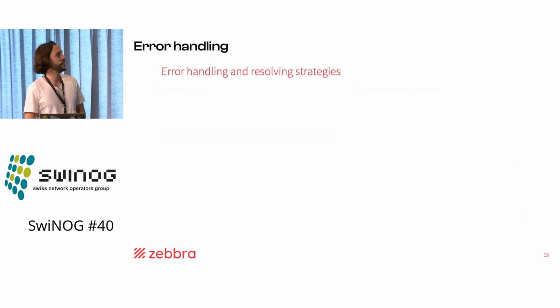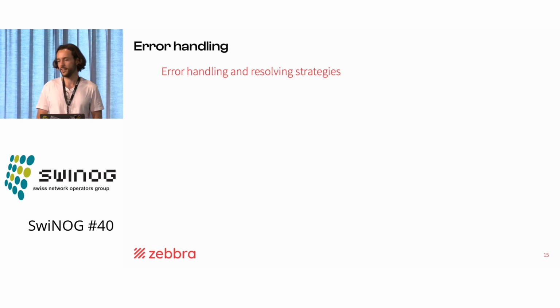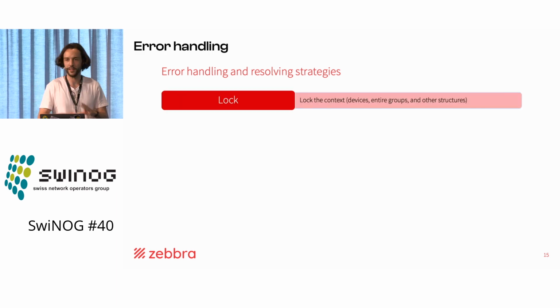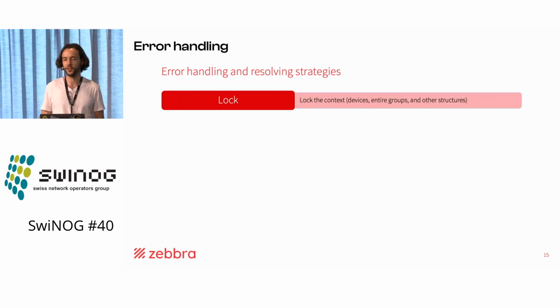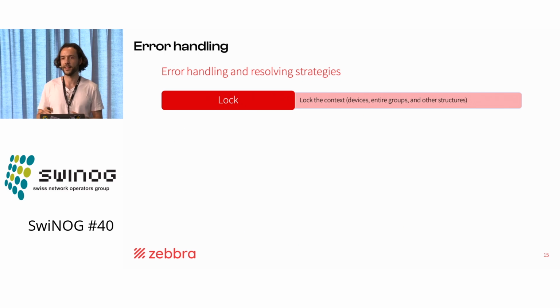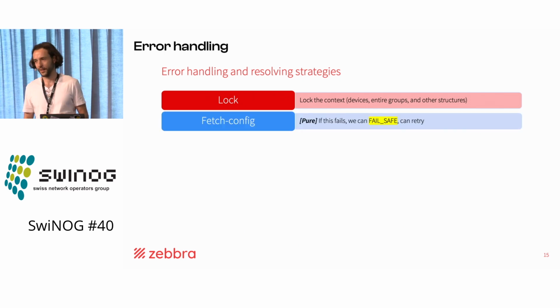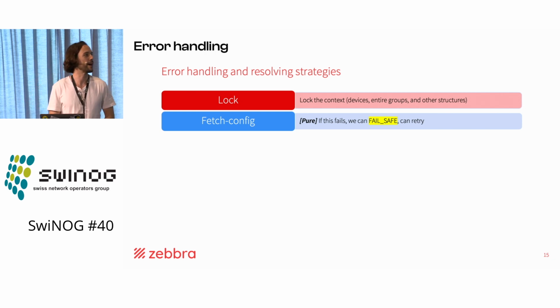So let's look at how this would look when we migrate point of sale in the example that Remo presented. The first step would be we lock all the devices, so we make sure that when our workflow starts to run, no other manipulation or check or automated tasks can access this device. And then we have the first step, like in this example, fetch config.